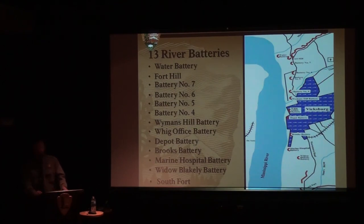Major General Martin Luther Smith is the commanding officer in 1862 of the Vicksburg garrison. He is the one that really initiates the construction of these defenses because he knows after Farragut has come in the summer of 1862 that these defenses really need to be built, and built to withstand an assault that he knows will be coming.